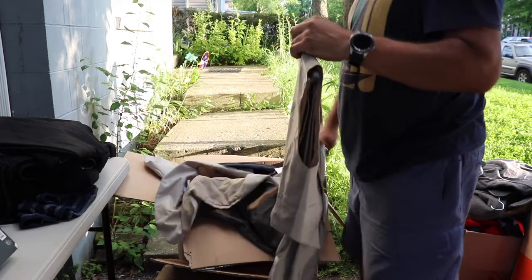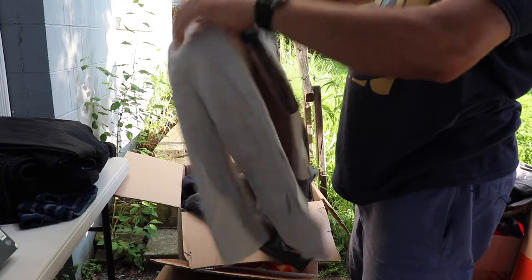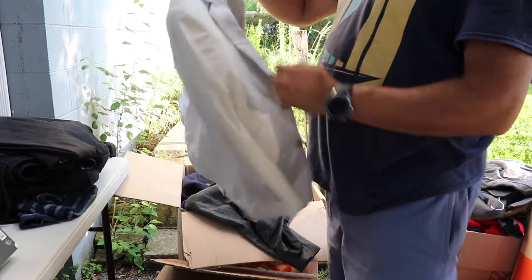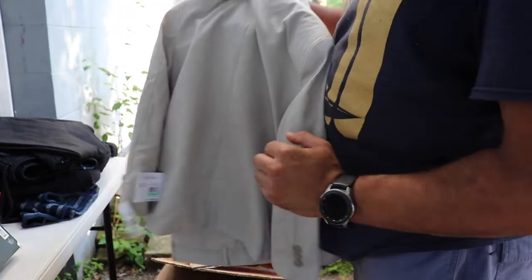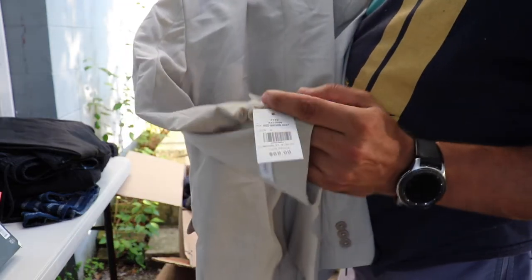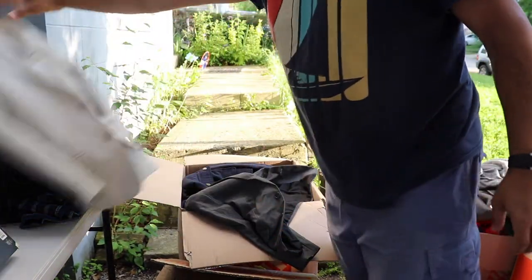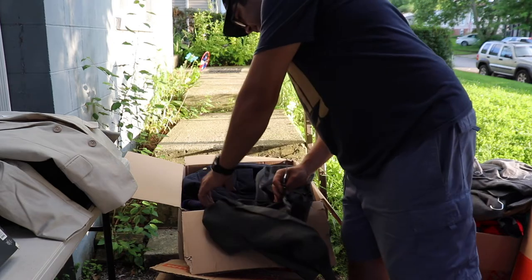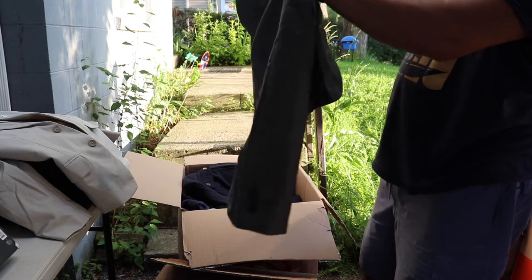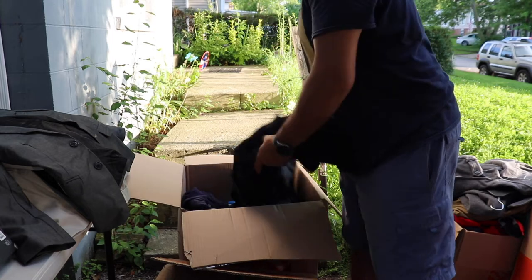Right, here's the vest. I think this is like a junior size. It's a three-piece. So original price is $155. I guess they bought it through a discount or something for 70 bucks. Okay, this is good. This is another one. It's just the vest. I'm assuming pants are loose somewhere.